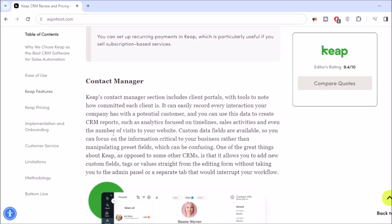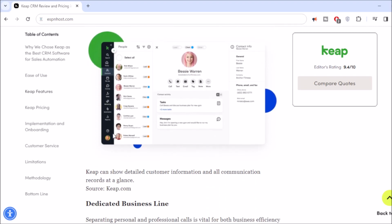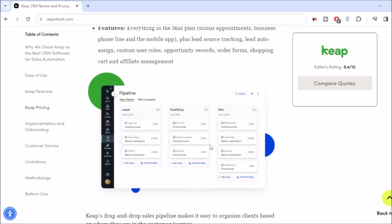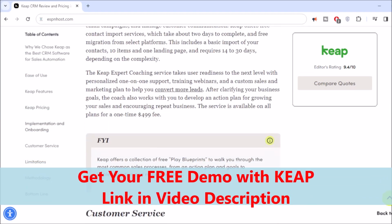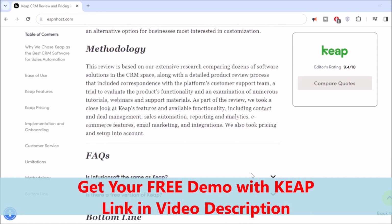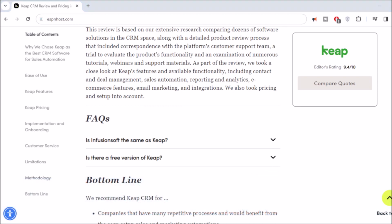Customer service. Keap's customer support options include email and 24/7 live chat access, as well as a series of how-to videos and an extensive self-service knowledge base. Phone support is also available Monday through Friday for businesses in the US, Monday through Saturday for those in the UK, and Tuesday through Saturday for companies in Australia.